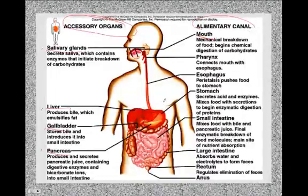It mixes the food with enzymatic secretions. We'll talk about that. And then it's going to push the food into the small intestine. The small intestine is all this stuff in here. So again, the small intestine is the longest portion of the alimentary canal. And we'll talk about why that is in terms of what the function of the small intestine is. And then the small intestine leads into the large intestine.